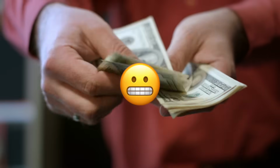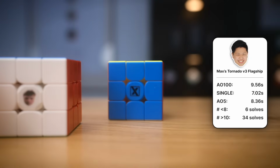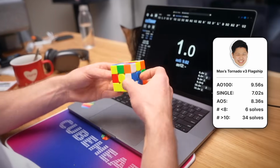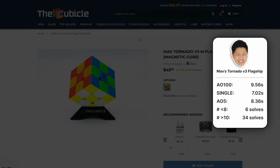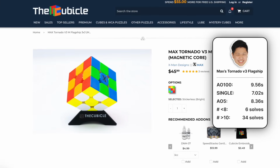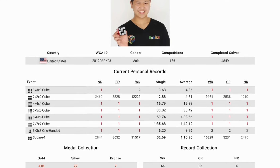Anyways, thirdly, Max's cube kinda underperformed in this video, but that probably has to do with me. The Tornado V3 is an amazing cube, and his setup is safe for anyone. Once again, my 100 solves mean less than the performance of these guys.